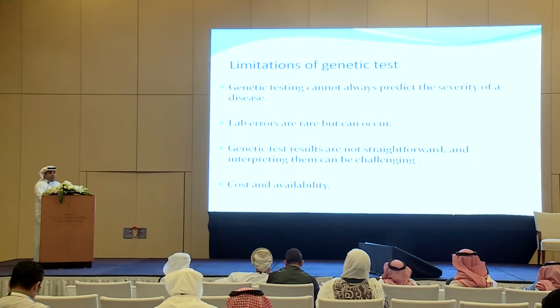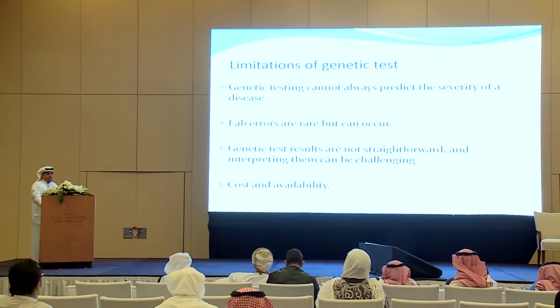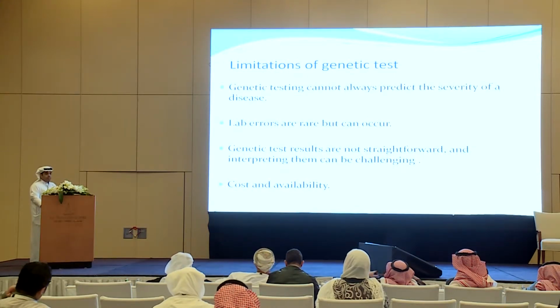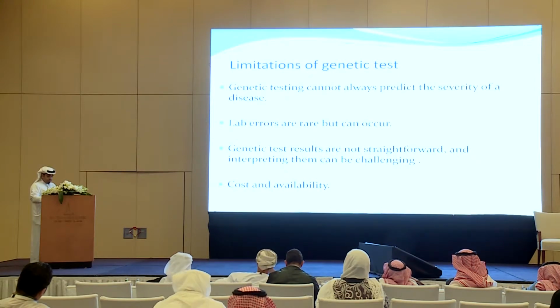Genetic test, and I'm sure most of you get back results of genetic tests. Some of them are not straightforward. The interpretation of those gene tests is really not simple. Sometimes it's confusing. And I'm sure you'll get some result, even of whole exome, that makes you wonder what I am having, which disease I am having. The cost is decreasing, we know, but the availability of this test is not always there in every center.